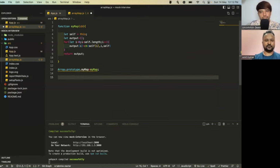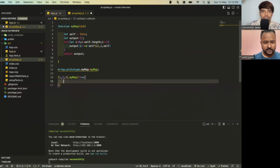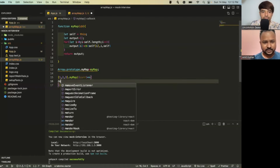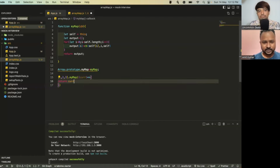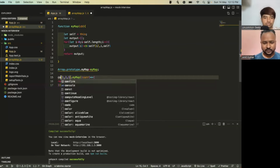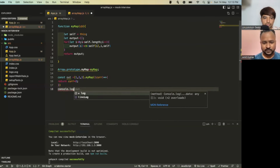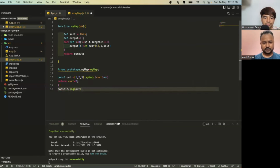If I need to test this, I can do it. Please test. Yeah. So let's see, we have 1, 2, 3, and I will use my map. I will just write a function that takes the current element and returns current times 2. Let's say I'm just multiplying each element of the array to get something. Just putting const output, then console.log output. Okay, let me run this.